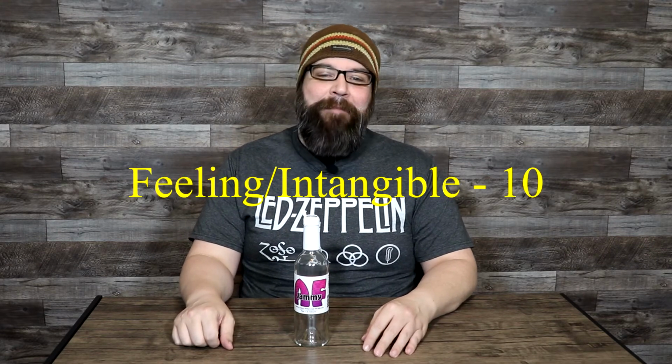Feeling the intangible subjectively, I loved it. I love a good mead, and this was indeed a very good mead. 10 out of 10. Finally, is an example of the style.